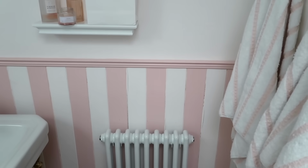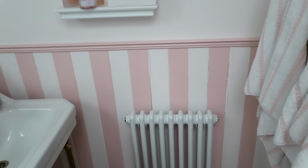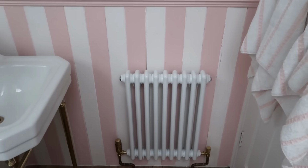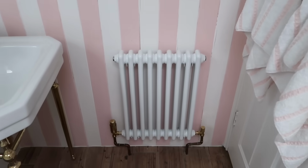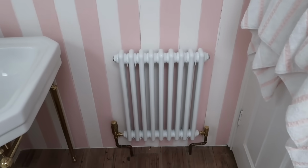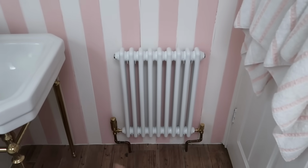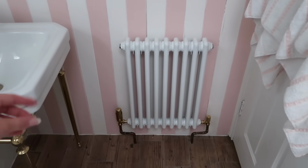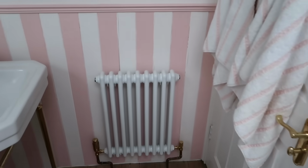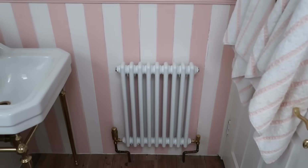And I considered getting another one in brass, but they were so expensive. I'm talking like £1,000. Oh, the heating just came on, how nice. But yeah, I just felt like they were too expensive for, you know, not my main bathroom. So I got these really cute little Victorian style gold brass radiator caps. And to be honest, we have this door propped open all of the time, so you never even really see it, but it's there, which is cute.